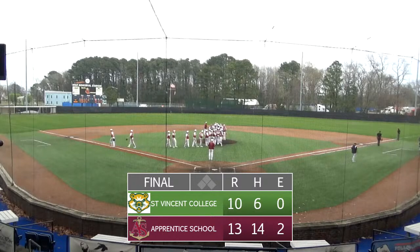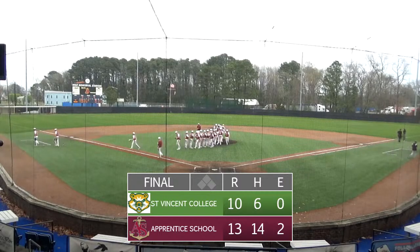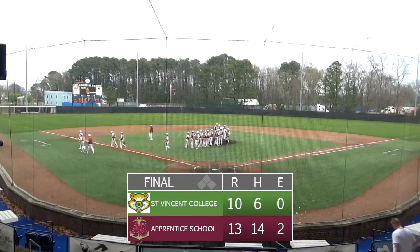They'll repeat it tomorrow, like I said. Game times are at 1 and 3 here at War Memorial Stadium. If you can make it out, that'd be awesome to see you here. See a few more fans in the stands. It'd be great for these guys to see that.